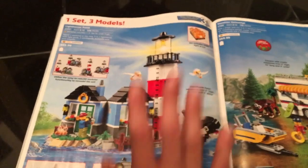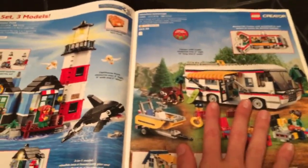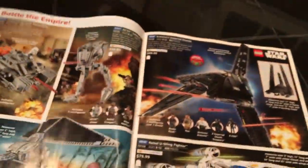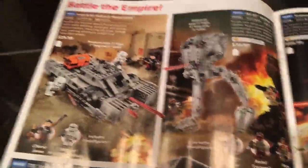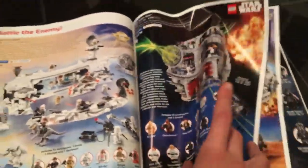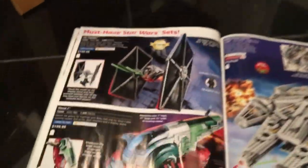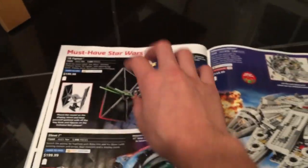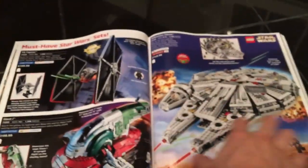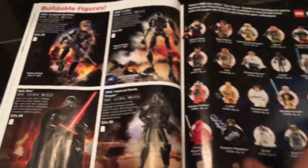You got the Lighthouse, pretty cool. Got the camper thing, Vacation Getaways. You got Star Wars, Imperial, Battle for the Empire, and all this Star Wars stuff. And Battle for Hoth, Death Star. I'm trying to go as quick as I can because I got 30 seconds. Then I got this thing, the AT-AT, the Han Solo ship. A bunch of figures, I'm not naming those all, buildable figures.